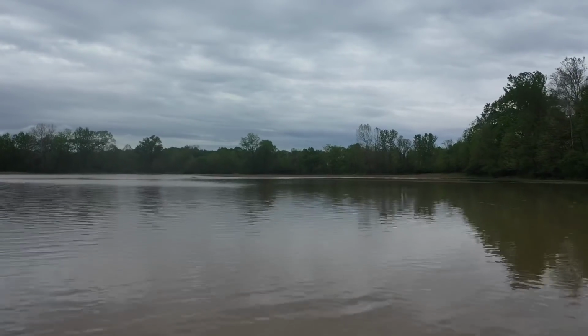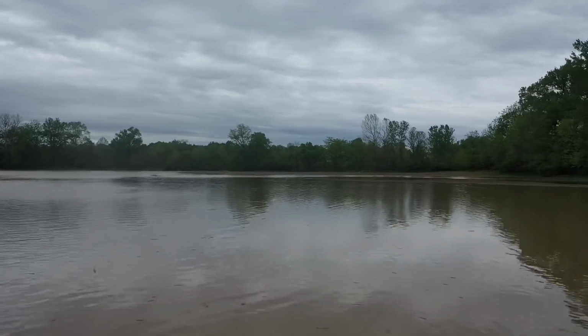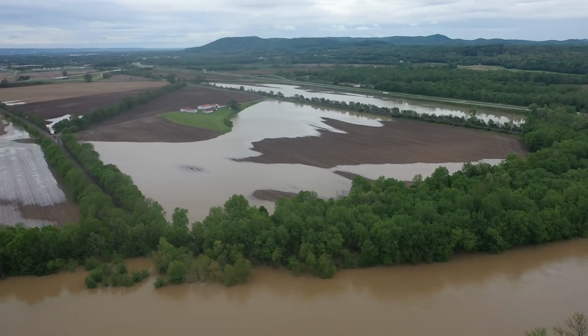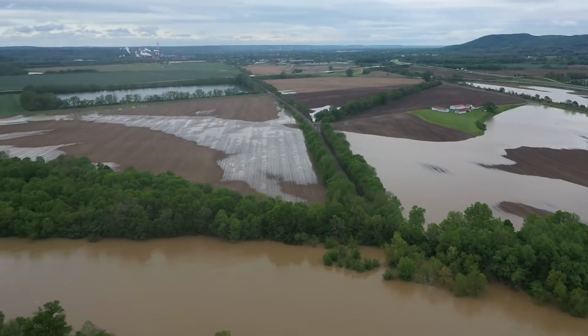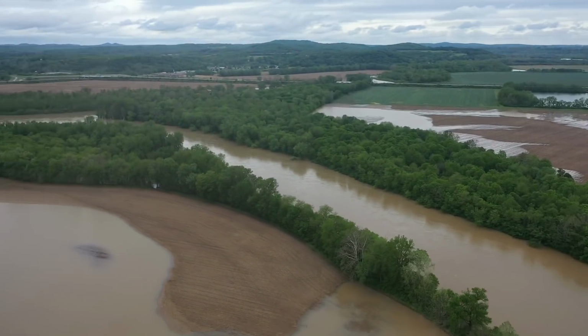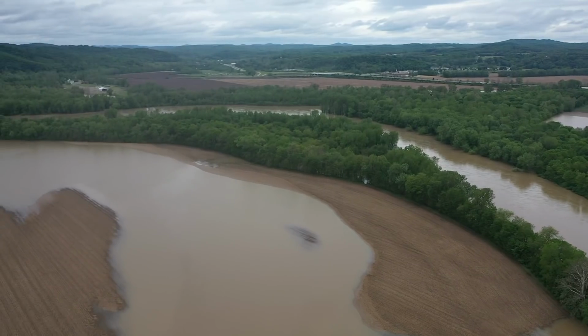We got around 3 inches of rain, but north of us they had 6 to 7 inches of rain. As you can see, here's the neighbor's ground. Some of that had nice tall corn in it, and it's completely underwater. I don't know what'll happen with it. It's definitely not like the greatest situation in the world.